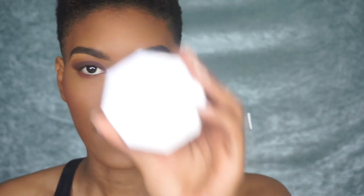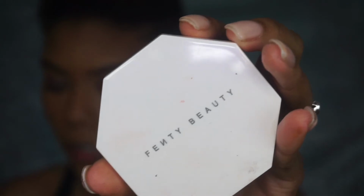Then I'm gonna go in with my Fenty Beauty Kilowatt Highlighter, and I'm taking the shades Ginger Binge and Moscow Mule. Y'all, this is my stuff. So freaking pretty. And why not? It's Valentine's Day, you know?